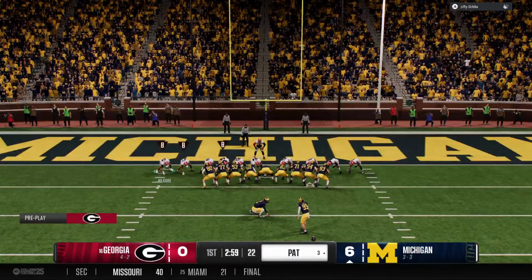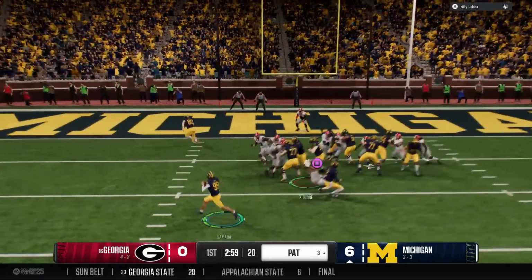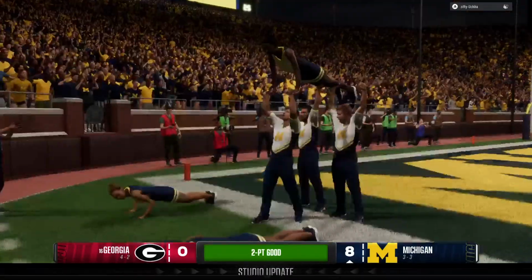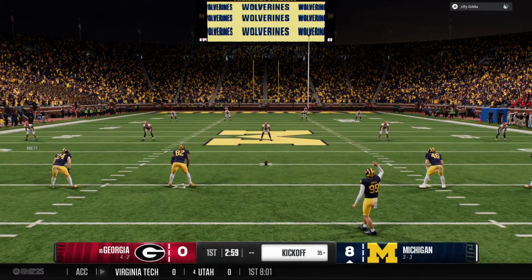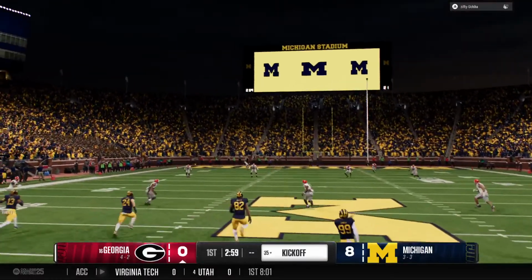Lining up to tack one more onto that lead. They'll go to the fake, and he wants to throw. He makes the grab in the end zone. They must have seen something on film as they turn the fake into the 2-point conversion. They'll kick it off and send that defense right back out there to try to score again after the pick 6.